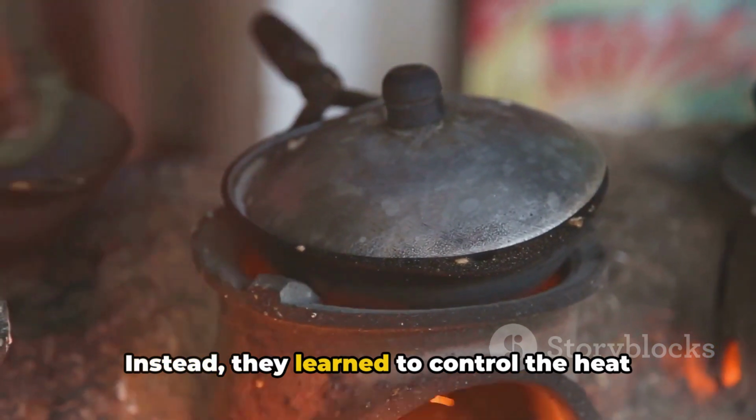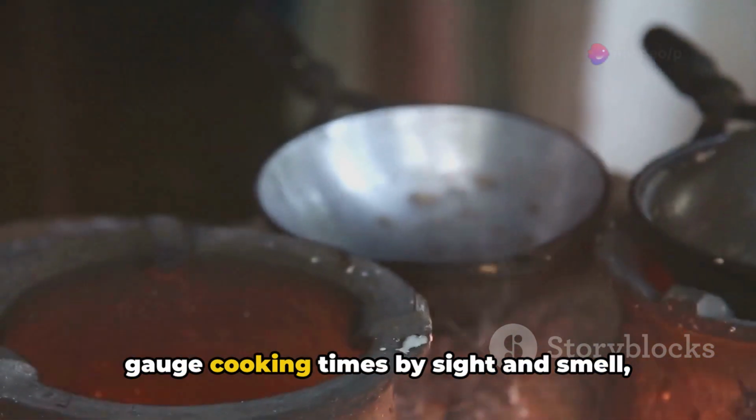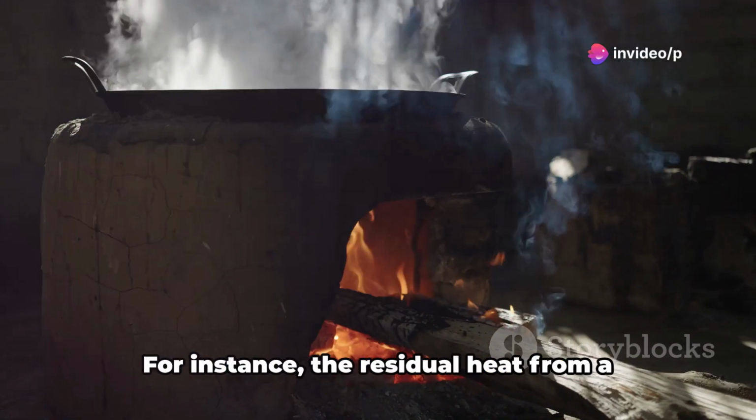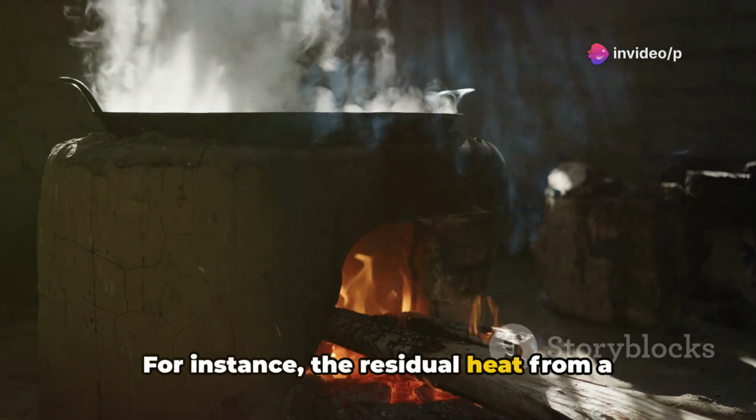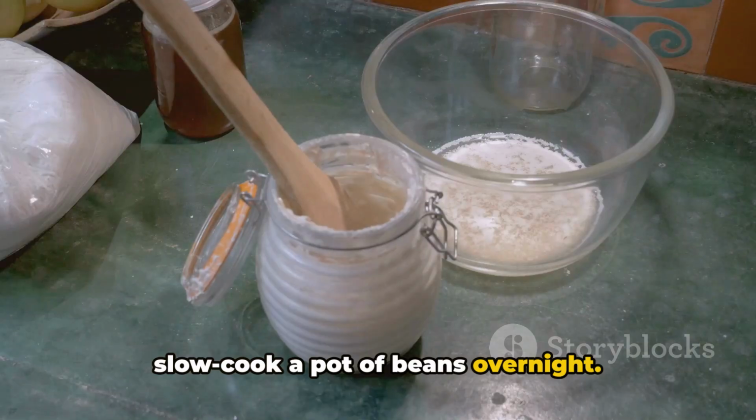Instead, they learned to control the heat of their wood or coal-burning stoves, to gauge cooking times by sight and smell, and to use every part of their heat source. For instance, the residual heat from a wood-burning stove could be used to slow cook a pot of beans overnight.